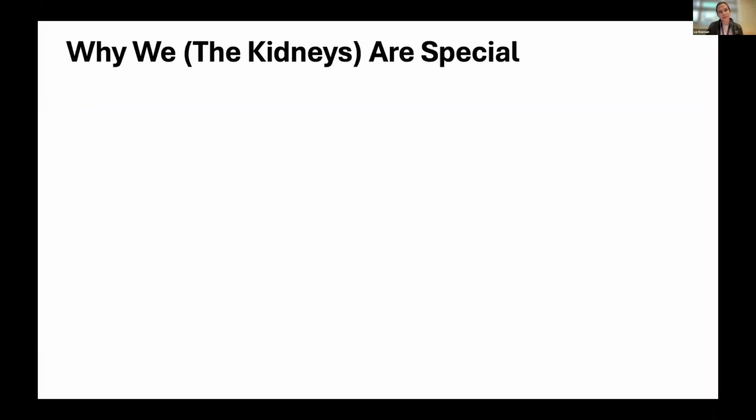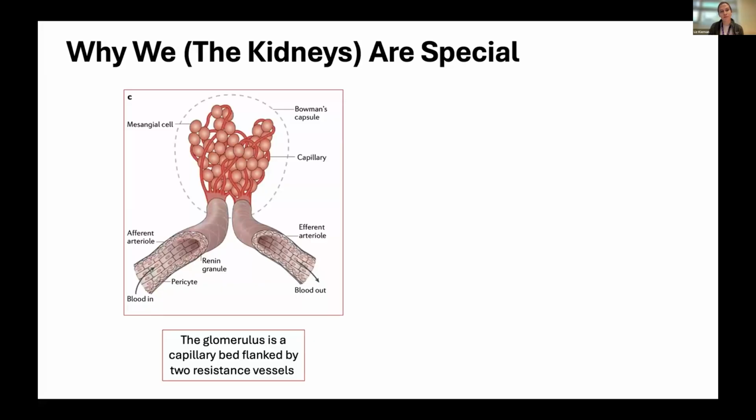So to get started, we should all ground ourselves in remembering why our organ is so special. One of the reasons is that the glomerulus is a unique vascular system, a capillary bed that's flanked by two resistance vessels. And the organ is responsible for 20% of the cardiac output at any given time, 1 to 1.2 liters of blood per minute going through it.